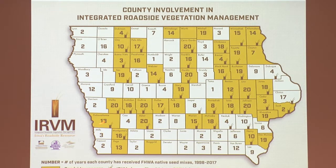And this is a little silhouette of the IRVM symbol, this little black checkmark looking thing. And that means the county has an IRVM plan on file with the Iowa DOT. If they have an IRVM plan, that's really important because that means they're eligible to apply for those grants from that pot of money.